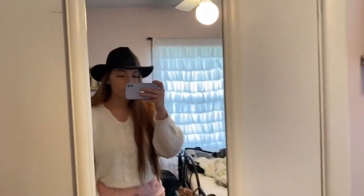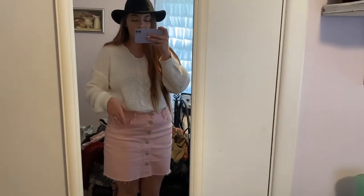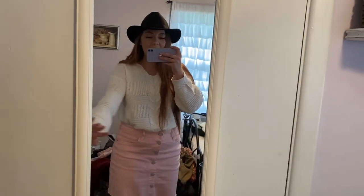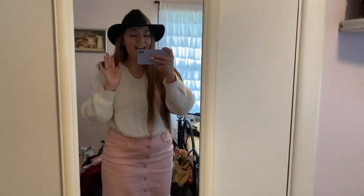And next, we have this black hat that I absolutely love. Thought it pulled this outfit together, and I just paired this up with a skirt that I got from Old Navy on sale, of course, and some black boots. Absolutely love this for fall. I think it is adorable. The hat will be going with so many outfits.